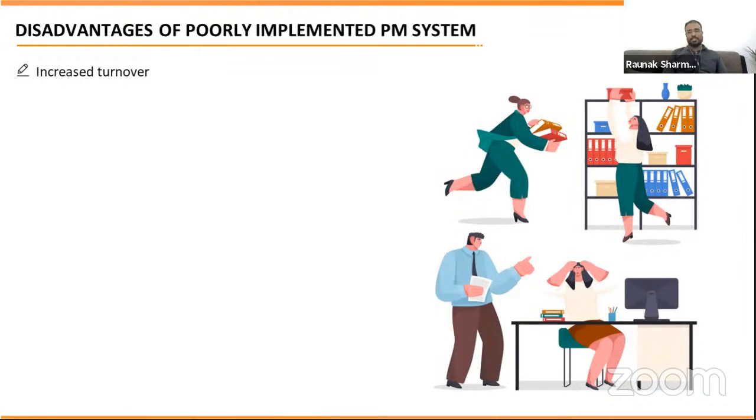First is increased turnover. Yes, your employees are going to leave you every now and then. They would not want to stay with you if it is not properly maintained. The real picture does not come out. If the real performance evaluation does not come out, the employee feels that I have been working so hard, I have been working for longer hours, but my performance is not improving, or people are not appreciating my effort. So this kind of poorly maintained system could lead to increased turnover.